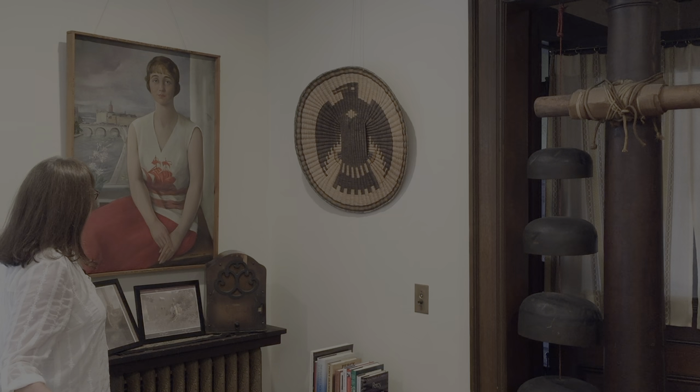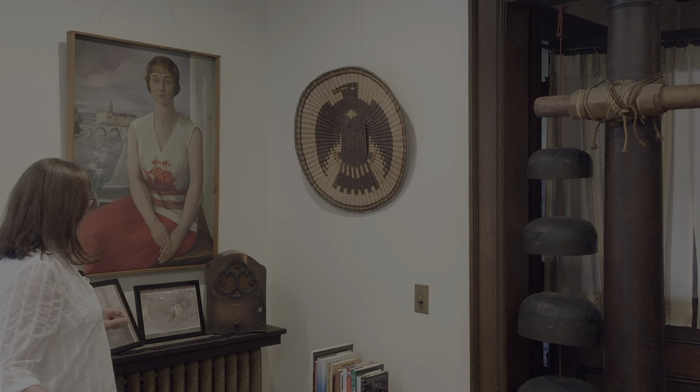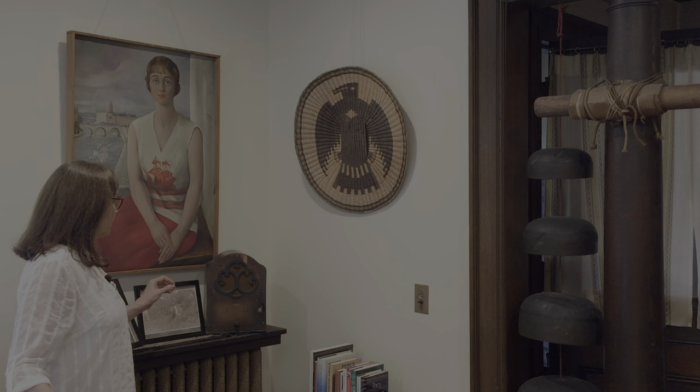The picture behind me is done by Carl Einar Fredrickson of Ella. It's a beautiful portrait done in 1929. Two pictures behind me are of Ella painting here in this very spot in the living room, and Percy and Ella in the backyard. This is a radio that the Grangers had from the 1930s. You'll see technology through the house. Percy was very big on using technology, from the cylinder recordings he did of folk songs in Northern England to having the latest technology of all times to help with his work.